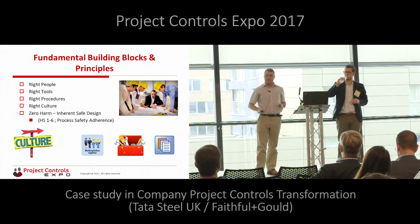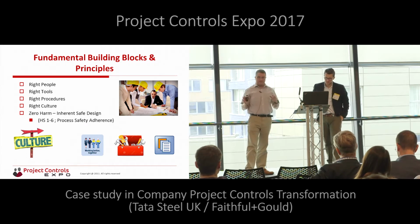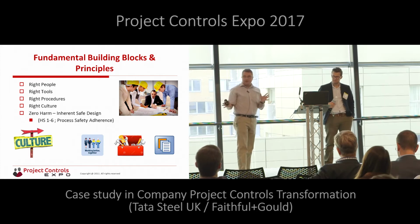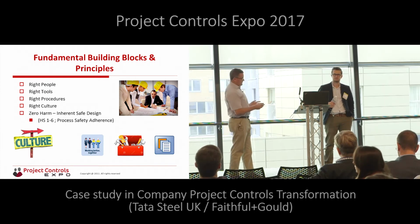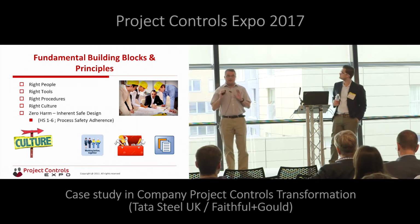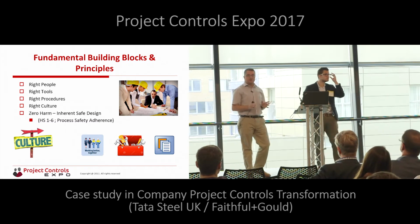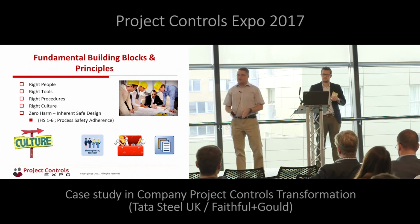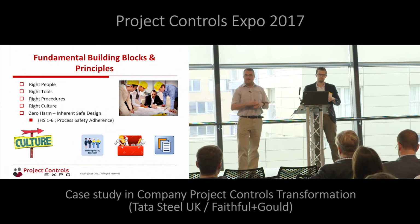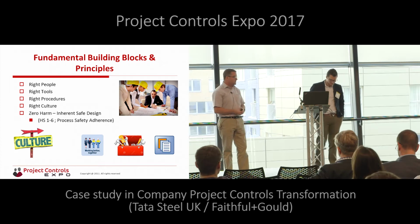Okay, so one of the first things that we had to establish and make sure we put in place, so there's some of the foundations of good project controls. You may have already heard this if you're in the other talks, but the first one is very much having the right people, okay? You can have a good system, you can have good processes, but you must have the right people. So what I mean by that are people that are experienced in project controls at the appropriate level and levels. So you want a good pipeline of staff with various levels of experience.